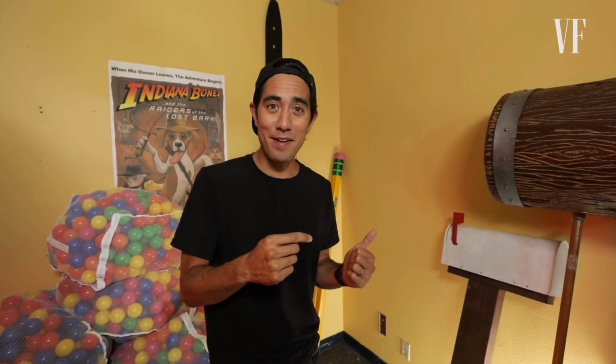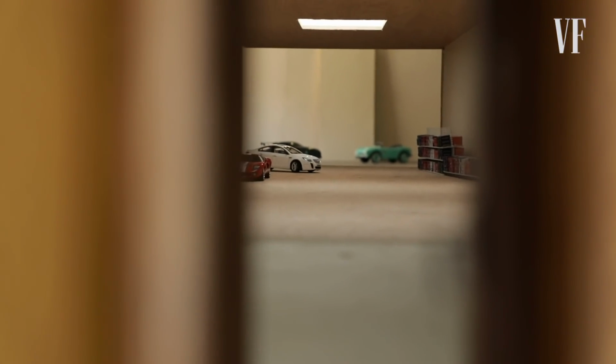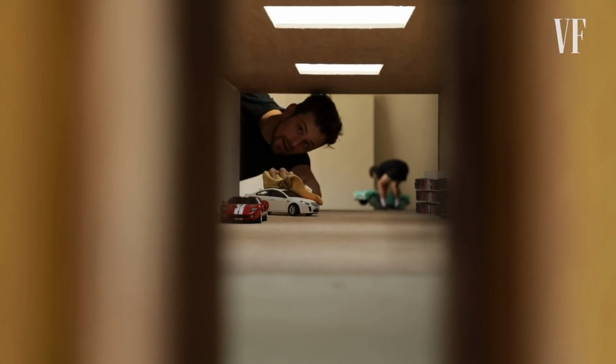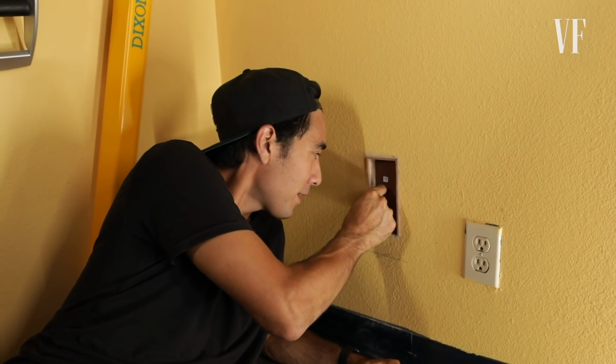So out of all the rooms in the studio, this room is by far my favorite. I've actually only been inside once because it requires a big shrinkage process. This is where we house our extra small props. Take a look inside. Oh, there's Lucas in there. Hi, Lucas. Hey, what's up? All right, I'll let them get back to work. So that is the extra small room.